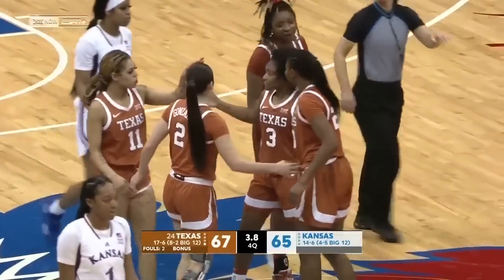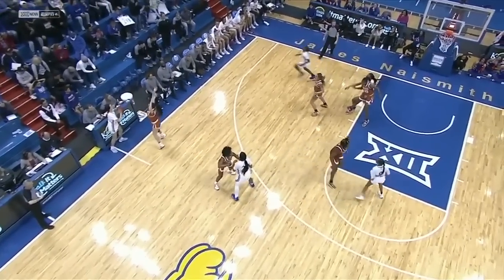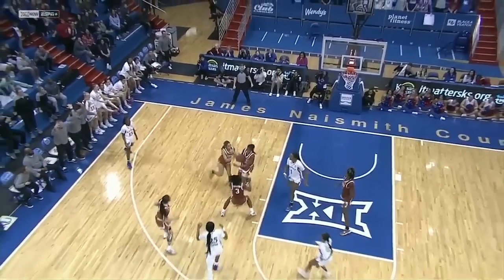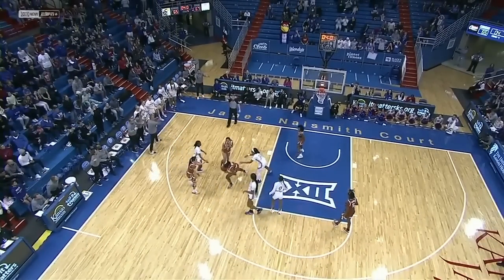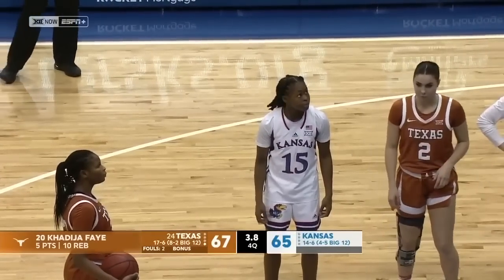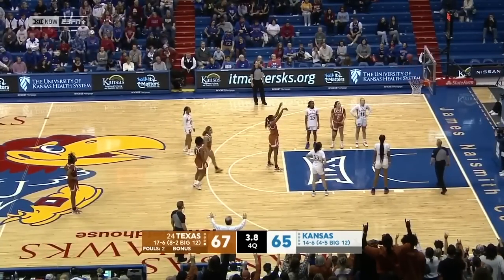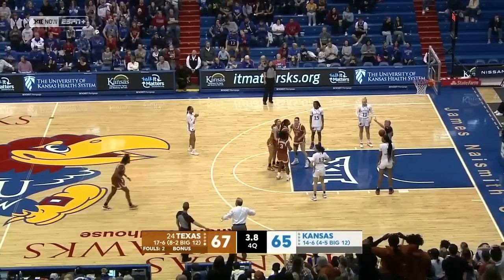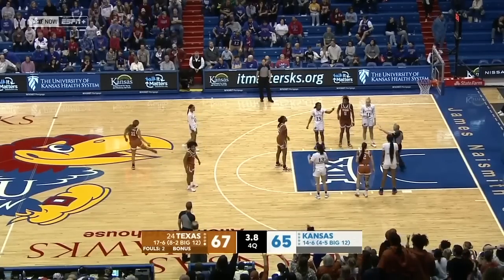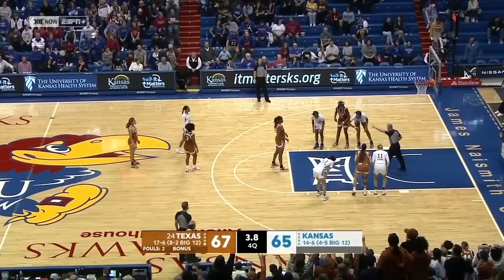I would like to see that again. It seems like she was hugged from the back. No, that's perfectly clean. She goes around her. She gets away from Tiana, goes around her and sticks her hand right there. That's perfect play by Faye. Still time left, 3.8 remaining. Khadija Faye at the free throw line, misses the first. Now, keep in mind, Kansas does not have a timeout left. It's 3.8 seconds remaining, so they have a chance, no matter if she makes or misses here, to possibly tie the game.